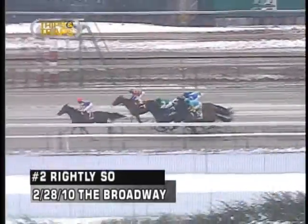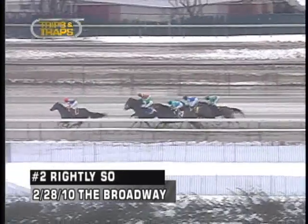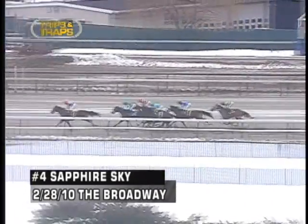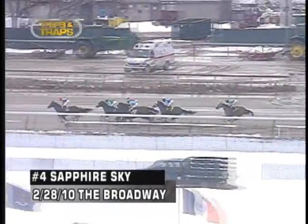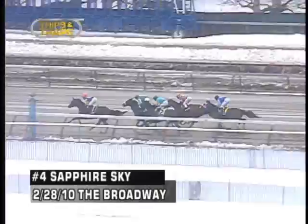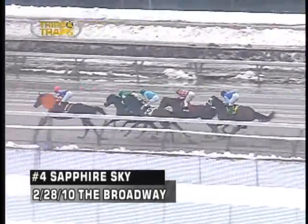And here's the way the race unfolds. Yeah, I think a lot of riders were expecting Rightly So would go. Not that worried about Lights Off Annie, who ran a mediocre race in her return. But when Rightly So didn't break here, Lights Off Annie gets loose in the lead, and Sapphire Sky, who's a closer and might have been in a position to take advantage of some speed, has to be closer than she wants to be.